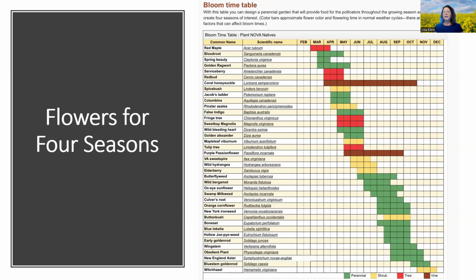And this is kind of what we like to see. So this is a bloom chart or a bloom table. And you can see it's spread. You've got the months that go across the top, and then you've got the names of the flowers, scientific name, and then you've got their bloom time. So what you should aim to do, even if you only have a little bit of space, is try to pick something that's going to bloom at every single month of the year, something that's going to overlap.